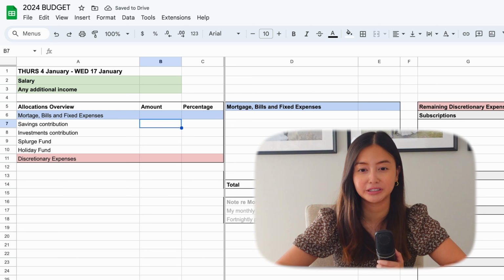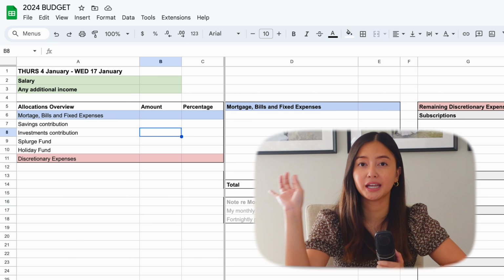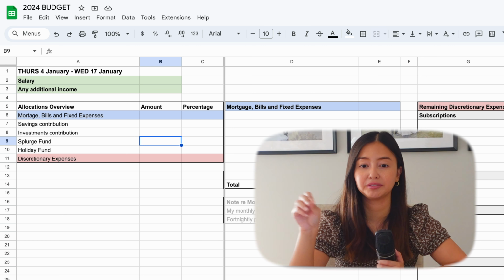Okay, so I've created the January page of my budget. Super exciting. I'm not even being sarcastic. You've probably seen this page before if you've watched any of my other financial videos, and I start off with my fortnightly salaries. So I get paid fortnightly, so that is how I budget. I also record any additional income I might receive that fortnight.